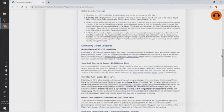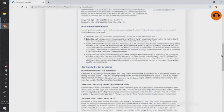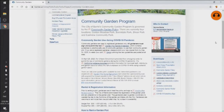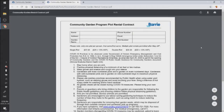People can submit an application to the city to apply to construct a community garden. It has to be all community-based funding to make it happen. So the city basically acts as a landlord offering the land, and it's the community that comes forward with the money and builds the actual garden.